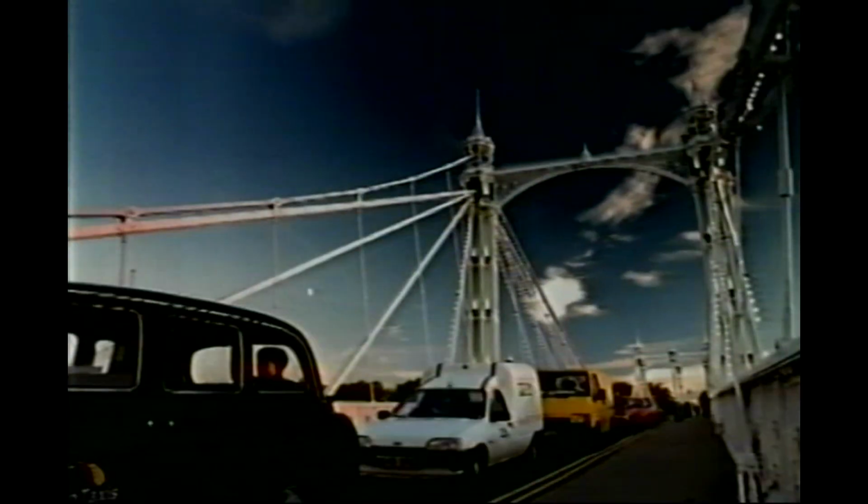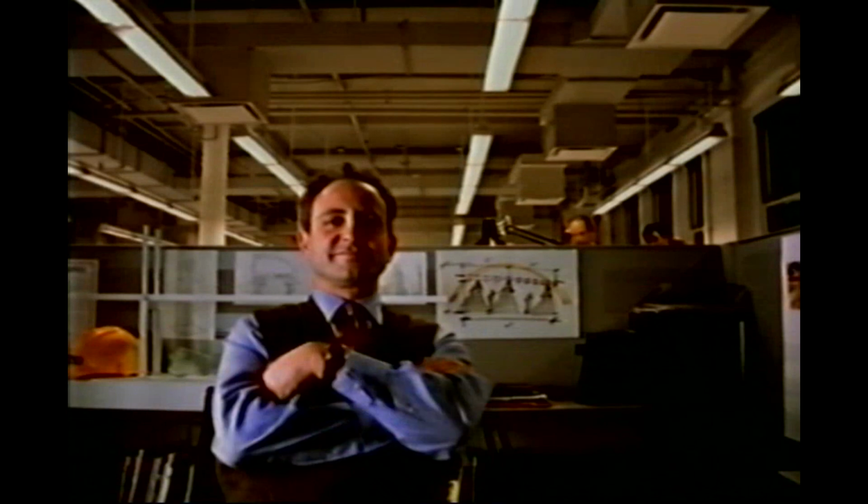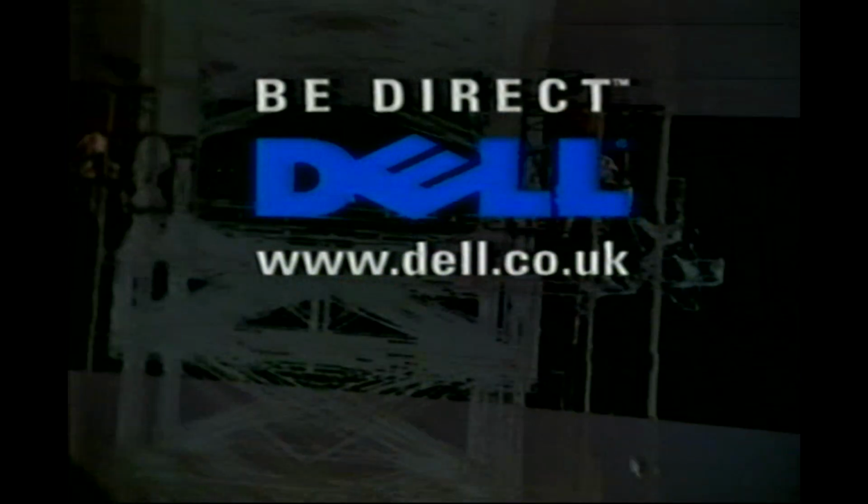I'm an engineer. Now, to do my job the way it needs to be done means I need the right tools. I needed notebook computers preloaded with a powerful, easy-to-use, reliable business operating system. So I called Dell. Dell pre-installed Windows NT Workstation on custom-built Latitude notebooks. Dell pioneered this direct way, which has made my life easier. Be direct. Dell. Dell notebooks use Intel Pentium 2 processors.